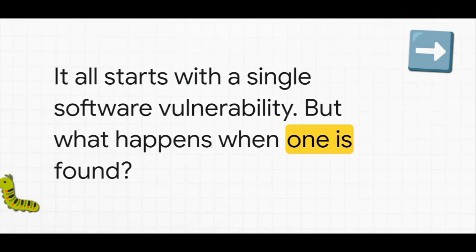But here's the thing. All of that chaos, every single dollar of that cost can be traced back to one single origin point, a software vulnerability. Just a little flaw sitting there waiting to be discovered. The real story, the one we're telling today, begins the moment someone, somewhere, finds that flaw. So what happens next? Who finds it? What do they decide to do? And how does that one choice ripple out and end up affecting all of us?